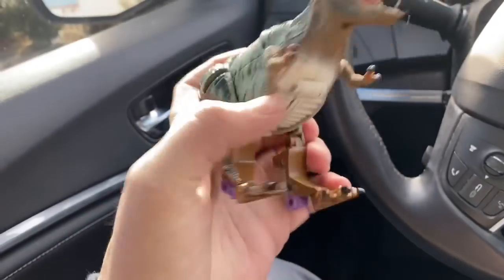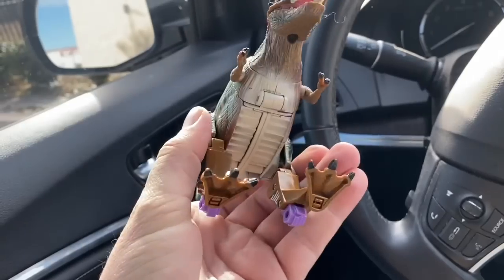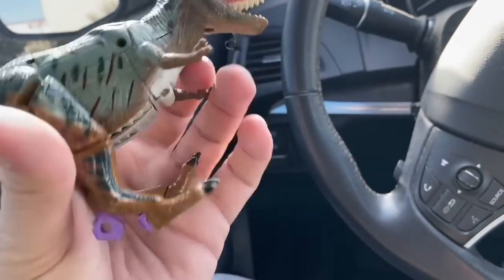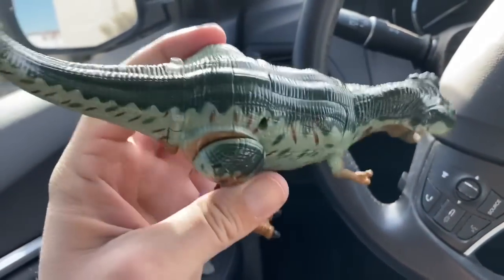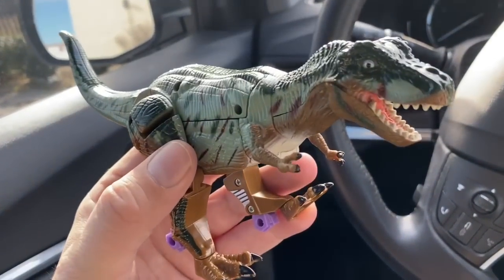I also got this T-Rex, this Transformer, but again, I don't see any markings on him that he's an actual Transformer. So maybe you guys can help me out. He's got something. There we go. A little fuzz on his teeth or something. But yeah, maybe you guys can help me out and let me know exactly who this guy is.